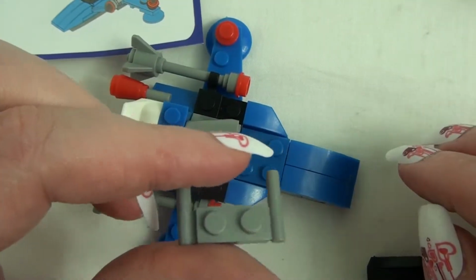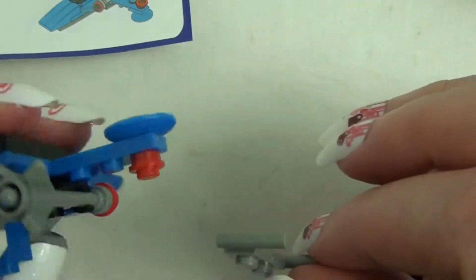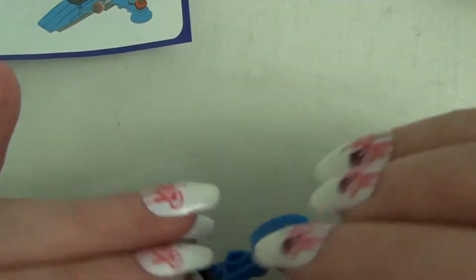And I still have this left over, which is really weird. I always get leftover bits. I might stick it, you know, like down here. That will do. Oh yeah, an extra landing piece. That's handy.